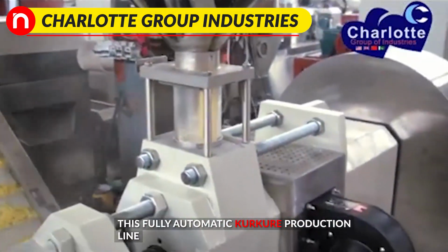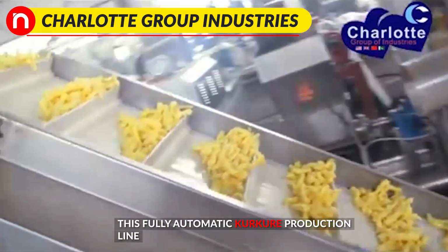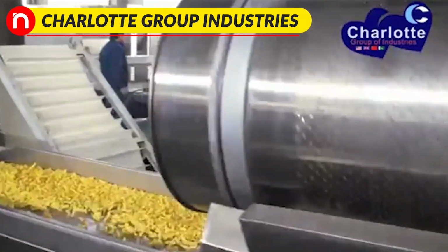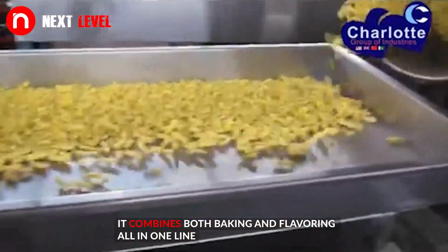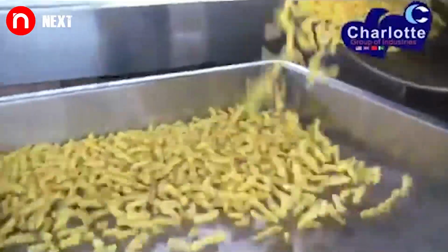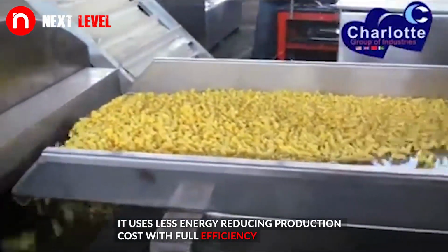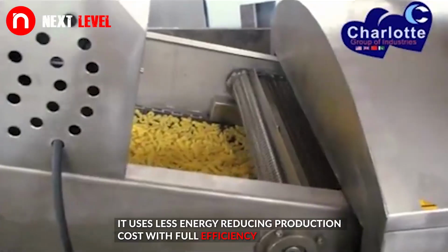This is a fully automatic Kurkure production line. It combines both baking and flavoring all in one line. It uses less energy, reducing production cost with full efficiency.